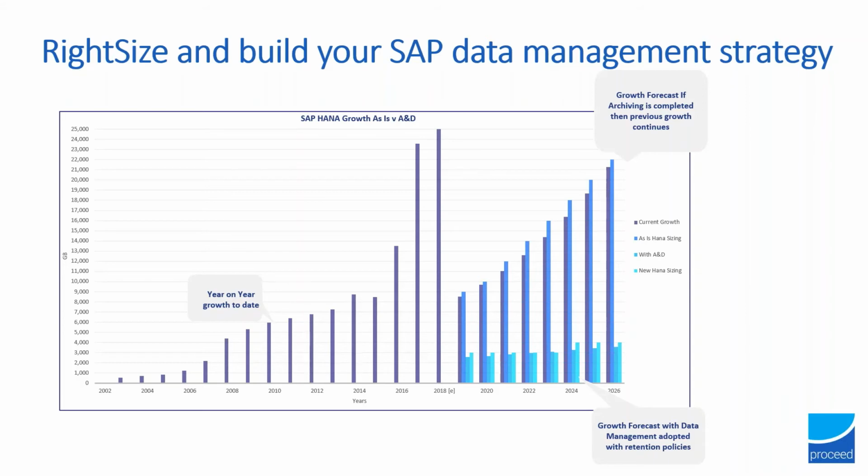On the left here, we've got the typical growth of an ERP system. As you can see, it's peaking and troughing. They might have been doing some archiving, they might have made some acquisitions, and they obviously made a big process change in the last couple of years. So it has had an impact on the data growth, up to about 25 terabytes.